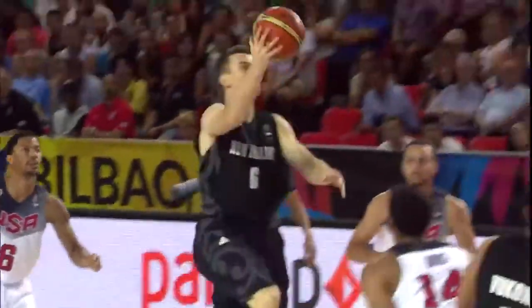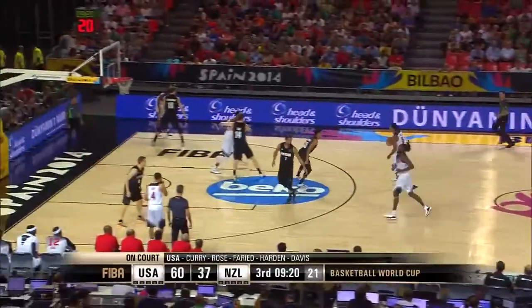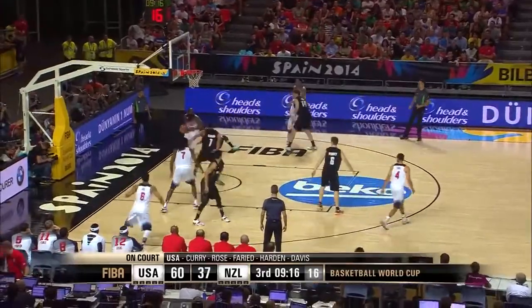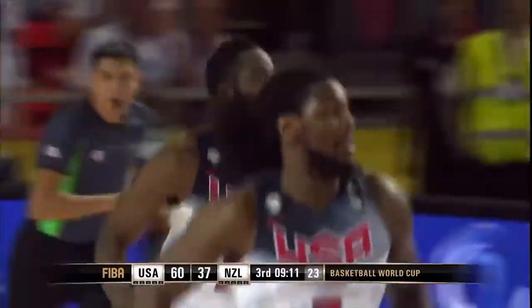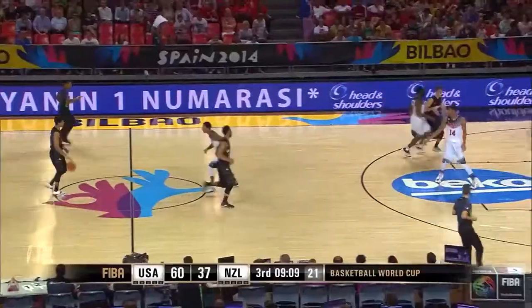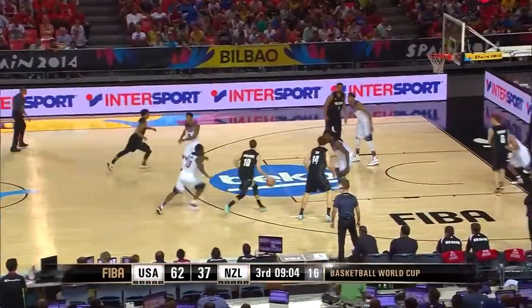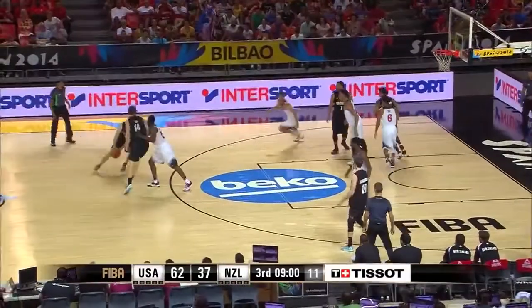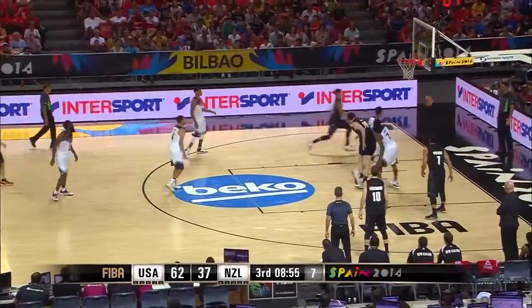That's elevation. That would have been a spectacular block if it would have been a split second earlier. But another athletic play by Kenneth Faried. Oh, and the dunk from Mr. Harden. Wow, did he explode on that? I asked for the dunk in the first half and finally got it from Harden. Well, I was telling you he was more the creator in this FIBA Basketball World Cup than scorer, but here he is. A couple of quick baskets from him.